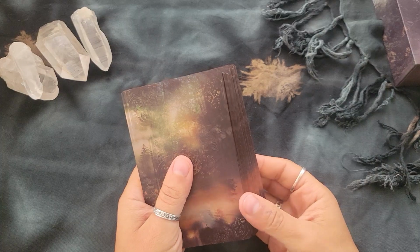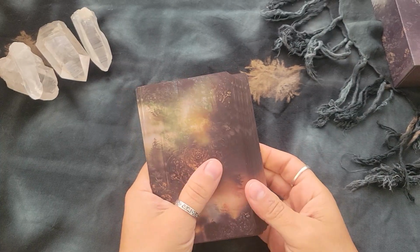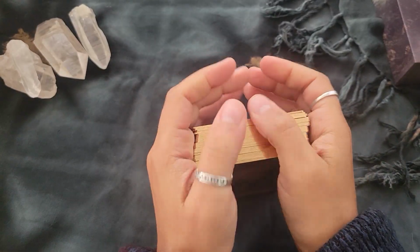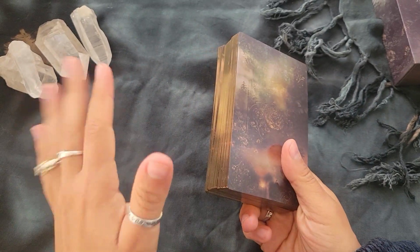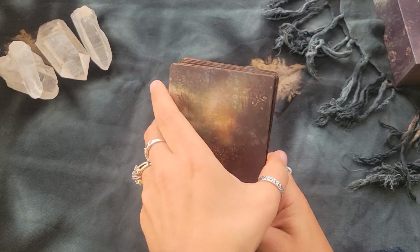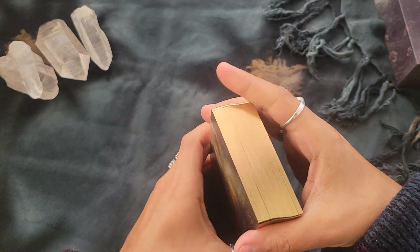Something I was going to say a minute ago and forgot, because I always interrupt myself. Some part of me was like, I should wait to talk about this deck till closer to Samhain. And I was like, what am I talking about? This is a very Samhain-y deck. Expect to see it ad nauseum closer to October.